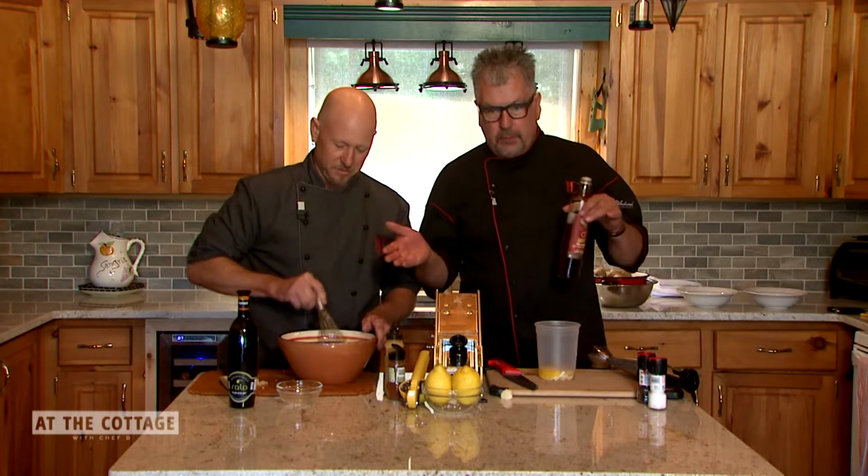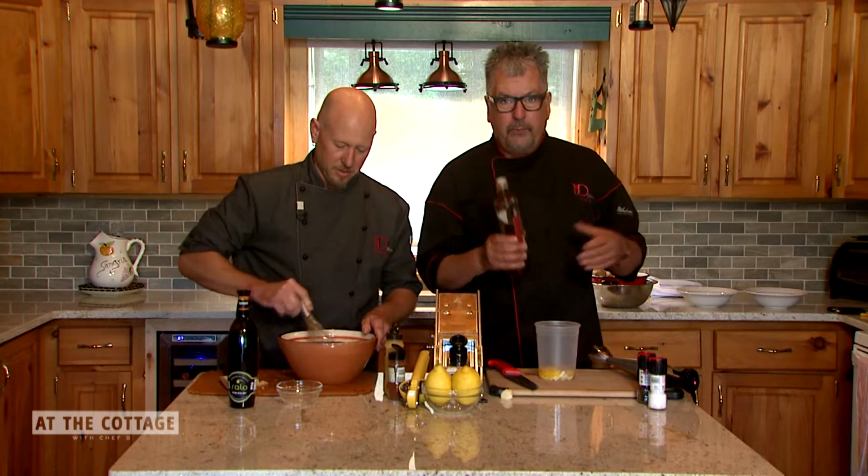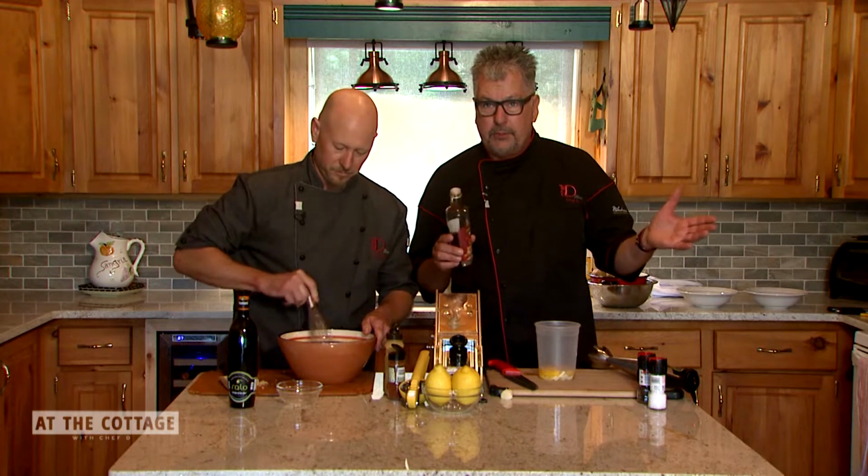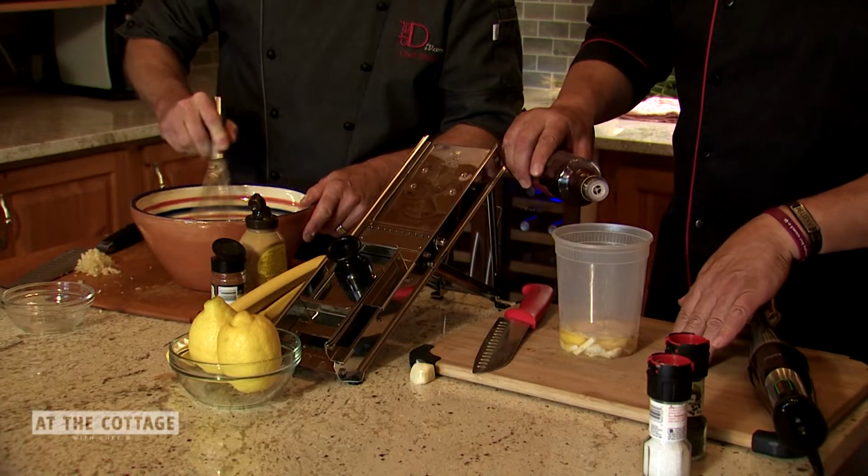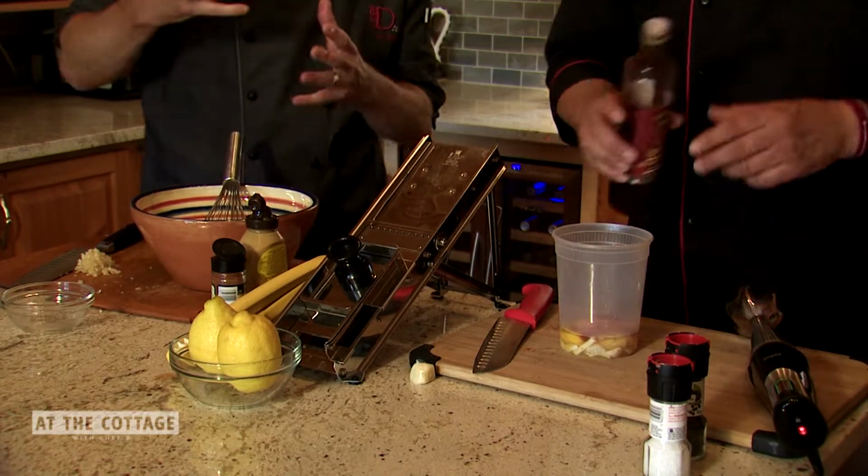Steve is using some fresh lemon juice. I'm going to use some red wine vinegar, because not every time at the cottage you have everything, or you're like me and you forget a lot. So whatever you want to go. I'm going to add a teaspoon of vinegar. So that's just going to blend up.